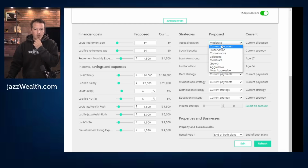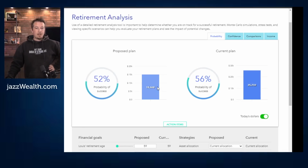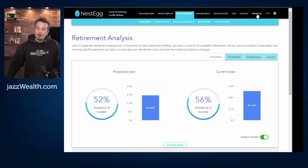I'm going to go back over here real quick and put this the same way. Let's pretend we just did that. I don't know. We did that same distribution method. Watch this thing go down. Uh-oh. That's not good. We made it worse by simply pulling money out of an account differently. Oh, we don't want to do that.